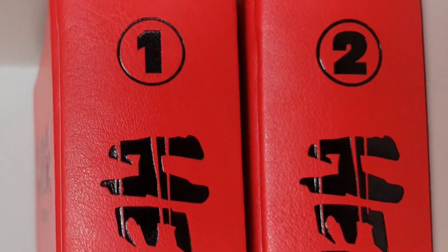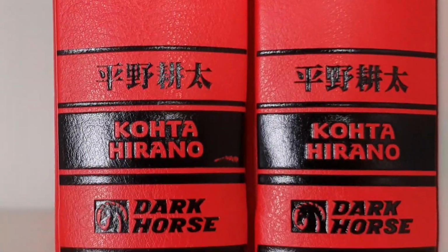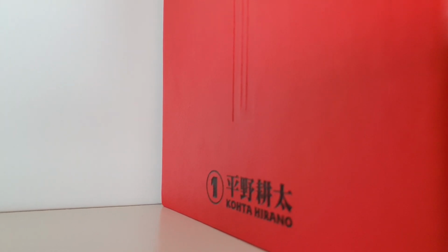And then finally, I'm going to move my head. We have one more series on my top shelf here. Now this one is Hellsing. Again, a new series that I added this year. Again, it is a deluxe edition from Dark Horse, and I have never read this one. I have seen the original TV series, but I haven't actually seen Hellsing Ultimate. It's just the original one. But this is again a new series.